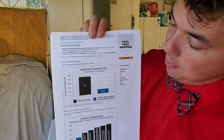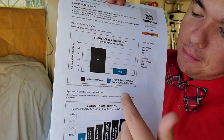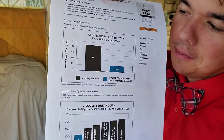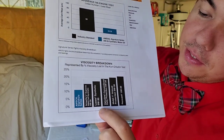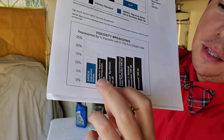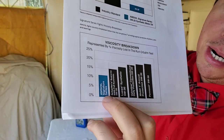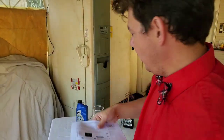Now we're on to our cam wear. You say, why is AMSOIL such a big deal? It's gonna keep your cam lasting longer, less wear, less heat, less friction, and you don't have all this viscosity breakdown. That's the actual film separating the metal. You'll see how the AMSOIL barely breaks down, where the Mobil 1 breaks down about twice as quick. So that's the actual film that's between that metal holding up and lasting and staying stronger.